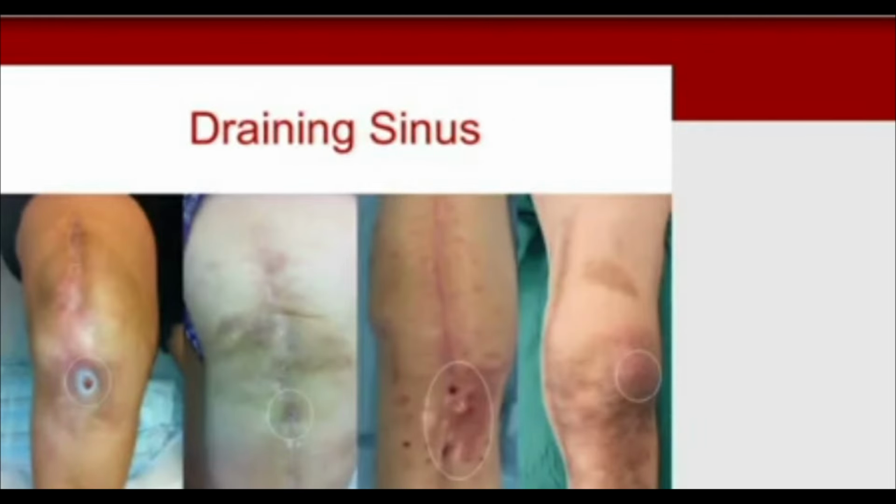These are examples of draining sinuses around the knee. They can occur anywhere. They can go all the way from the mid-tibia to the back of the knee. If you see a draining sinus anywhere nearby a knee, this means it's coming from the knee joint, and it's a chronic infection. And this is the driving test question to tell you that this is a chronic infection.